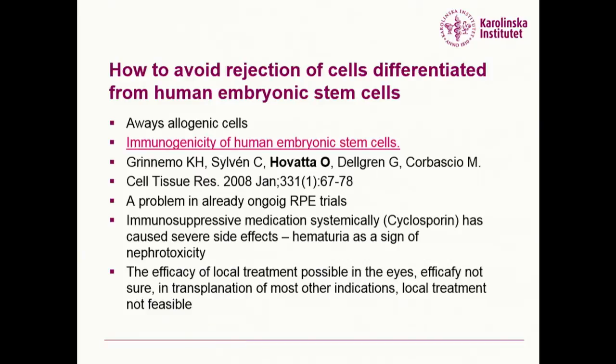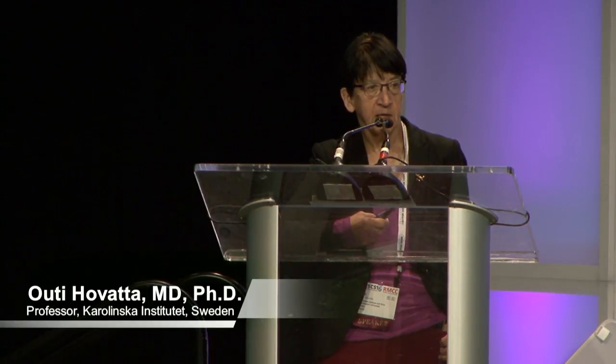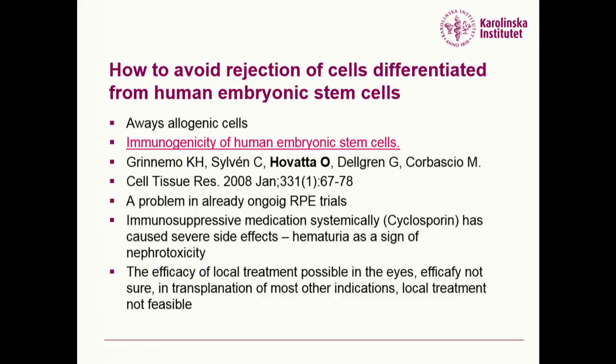For instance, these individuals who have received retinal pigment epithelial cells for treatment of age-dependent macular degeneration have needed large doses of cyclosporine in order to keep the cells in their eyes. And this cyclosporine has caused kidney damage, which is revealed by hematuria, and that's not a good thing for the patient. It's also expensive. In the eye, it's possible to inject cyclosporine intraocularly. In our experiments in Stockholm, it has prevented reaction, but there are other diseases which can't be locally treated after transplantation.